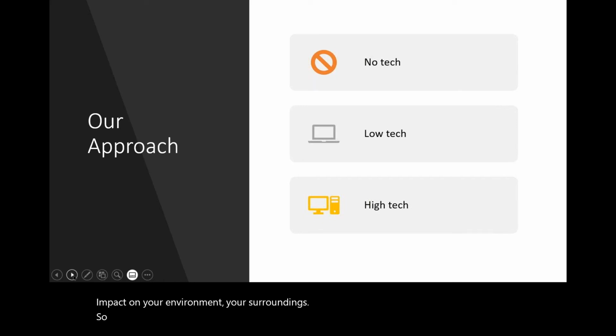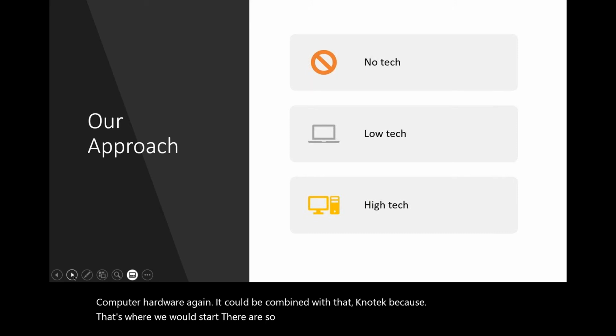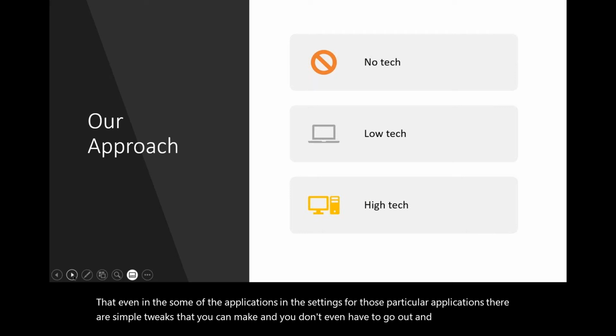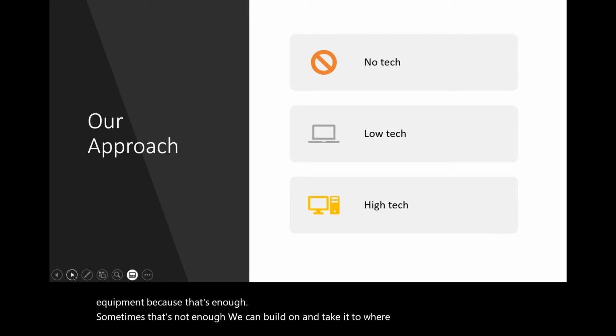So our focus today is low-tech computer hardware. Again, it could be combined with that no-tech because that's where we would start. There are so many options that are built into the computer, just in the operating system itself, in the accessibility functions, and even in the settings for some of the applications. There are simple tweaks that you can make, and you don't even have to go out and buy separate equipment, because that's enough. Sometimes that's not enough, but you can build on that and take it to where we're going to be today.